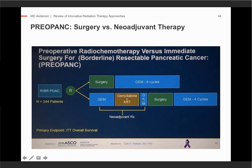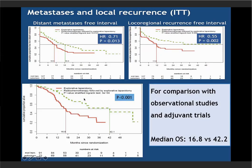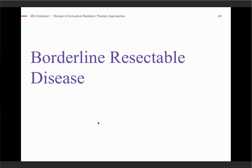And the study was pretty impressive in the sense that you could see the median overall survival was much better in those patients who got chemotherapy and radiation up front versus those that went through surgery directly. So I would say that at this point, getting at least chemotherapy and, at least based on this study, some radiation is probably the standard of care for resectable patients.